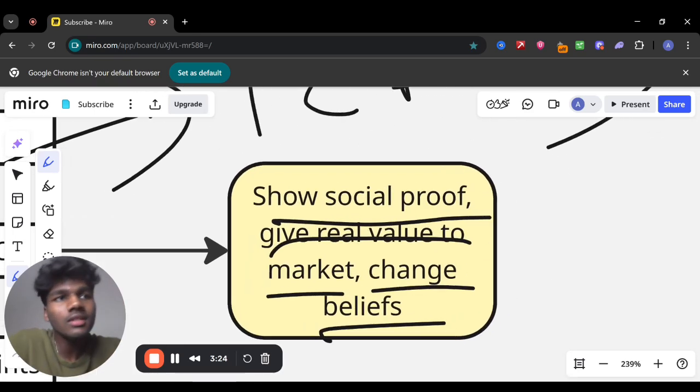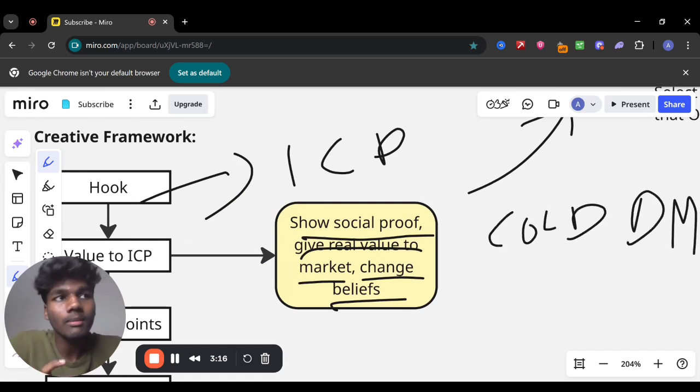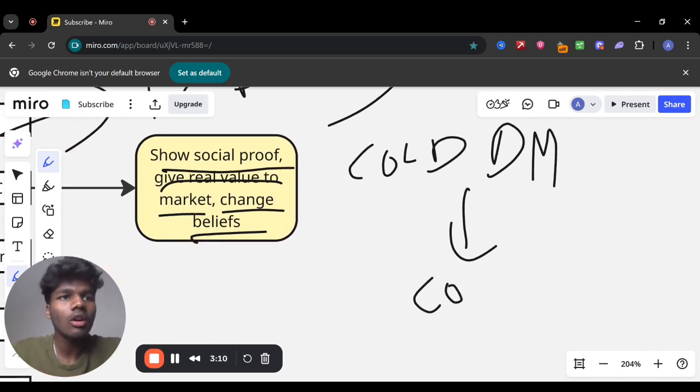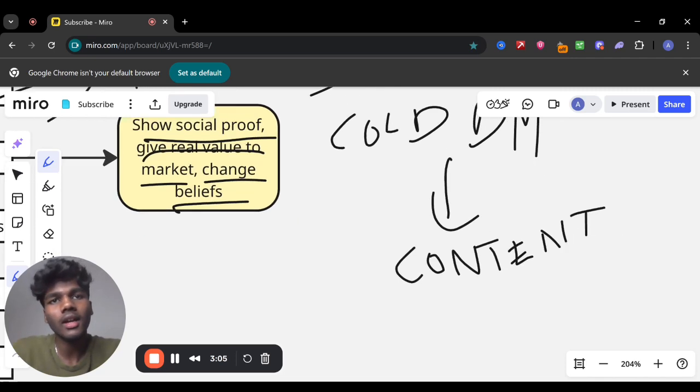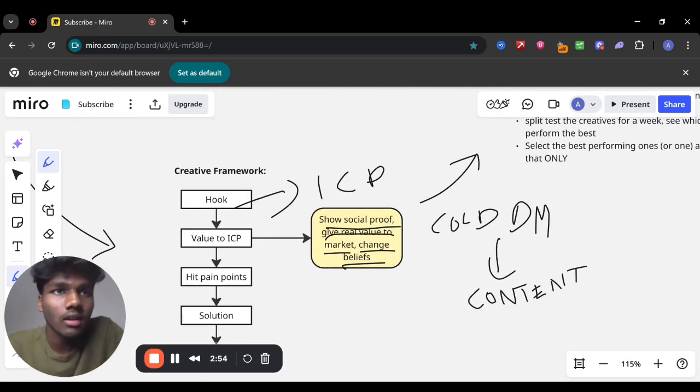If you can change somebody's belief, you can sell them anything you want to, right? Because if you can change somebody's belief from thinking that cold DMs are the best way to make money to thinking content is the best way to make money, you can sell that guy a content package, content coaching, whatever it is. You can sell that guy for quite a lot of money, because you completely changed their mind, right? If you can change somebody's mind and their beliefs, they will see you as a figure of authority and they'll fully trust you, right?